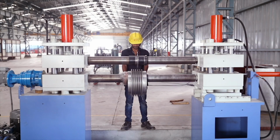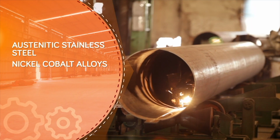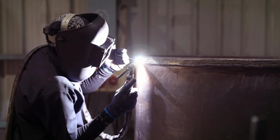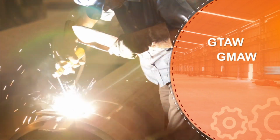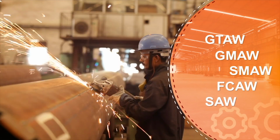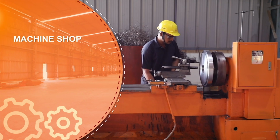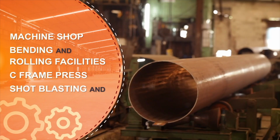We have strong experience in manufacturing expansion joints out of austenitic stainless steel, nickel cobalt alloys, Hastelloy, titanium and Monel. At REPL, all welding processes are available, such as GTAW, GMAW, SMAW for longitudinal and circumferential welds and SAW for both internal and external welds up to 65mm thickness. REPL has its own machine shop, bending and rolling facilities, C-frame press, shot blasting and painting facility.